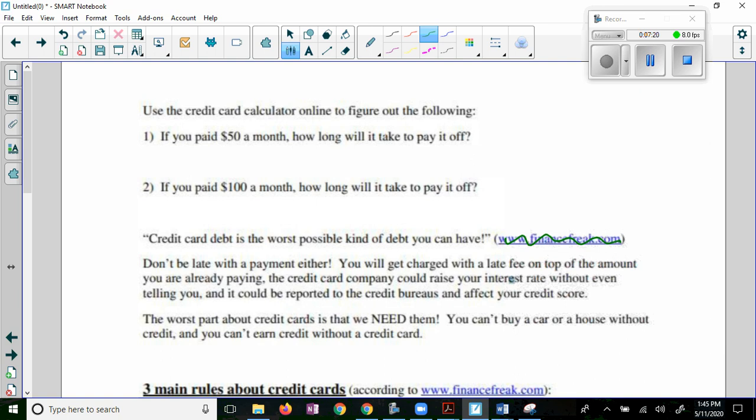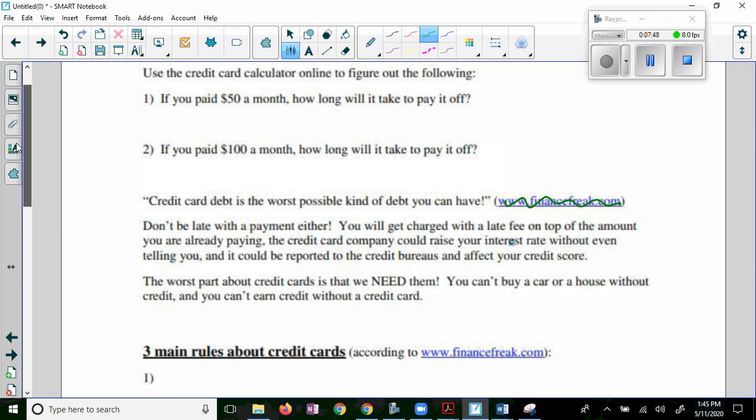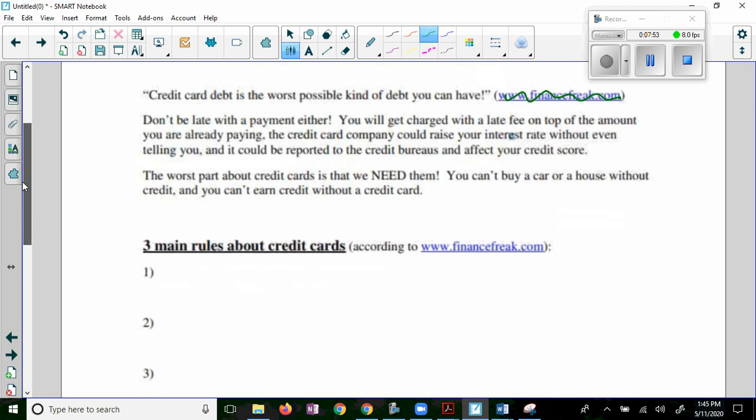Credit card debt is the worst possible kind of debt you can have, because then they charge extra fees if you're late on paying something, and it's not a fixed rate, so the credit card company can raise your interest rate without even telling you. So it can also affect your credit score. Often though, we need some sort of credit card or loan to get things like a house or a car, and it helps us build our credit as long as we pay things on time.